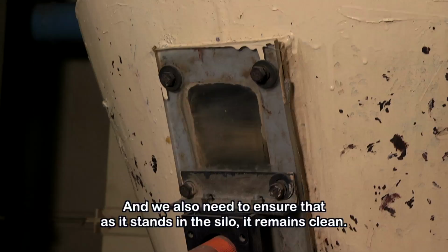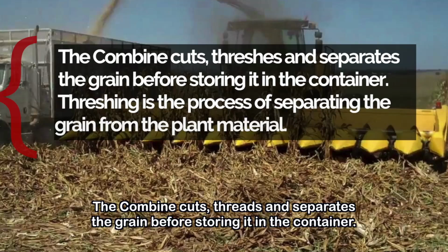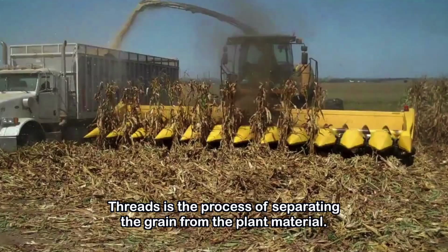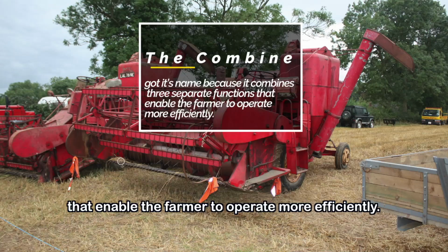This is a combine harvester. When the wheat grains are dry, they are harvested using a machine called a combine harvester. The combine cuts, threshes, and separates the grain before storing it into a container. Threshing is the process of separating the grain from the plant material. Before the combine, farmers would harvest their wheat using a sickle and a sieve, which was extremely time consuming. The combine got its name because it combines three separate functions and enables the farmer to operate more efficiently.